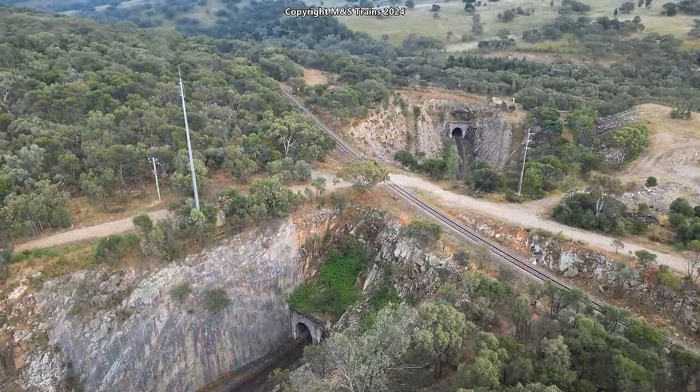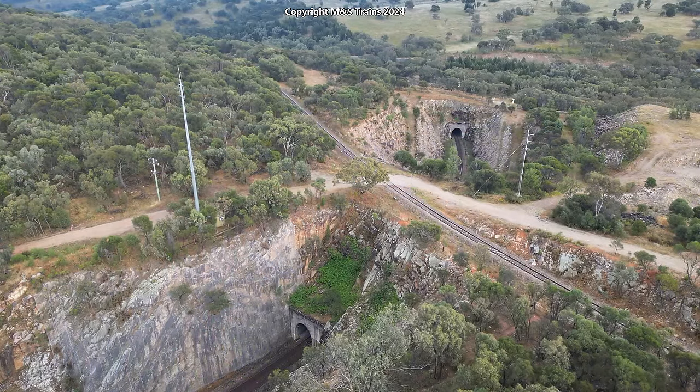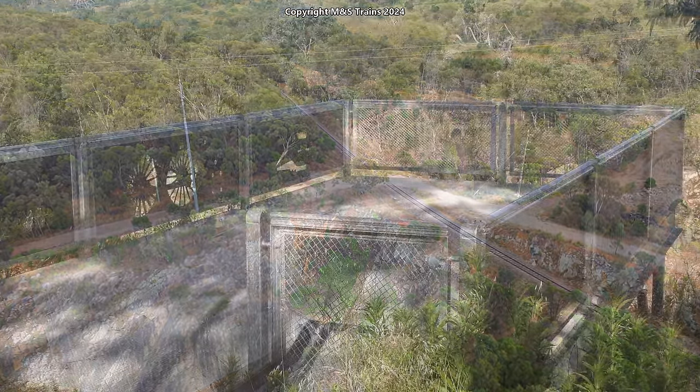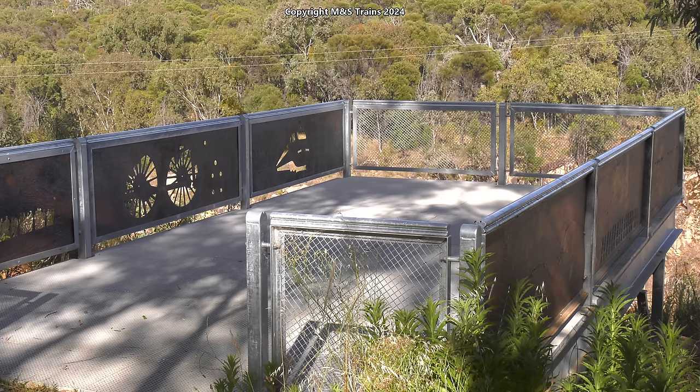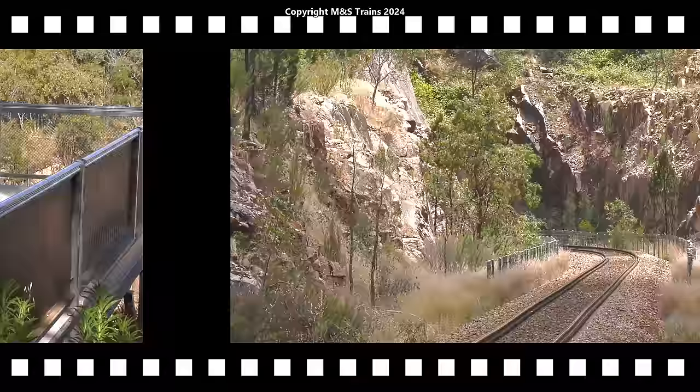Rail fanning here can be hit and miss, with most freight services operating during the darkness of night. However, the heritage-listed spiral is set up for easy viewing by the public, with a platform at the exit of Tunnel 2 allowing for trains to be seen twice as they climb the spiral.